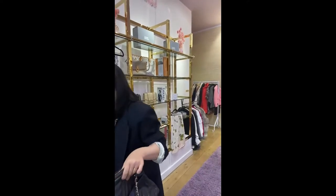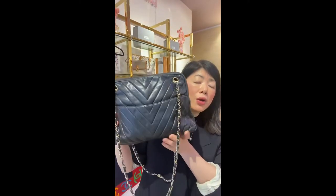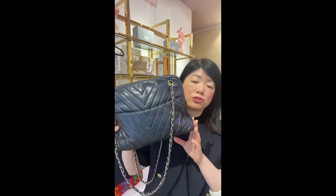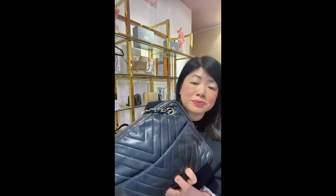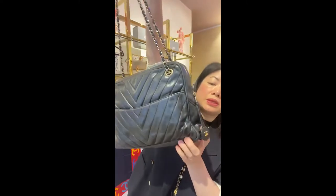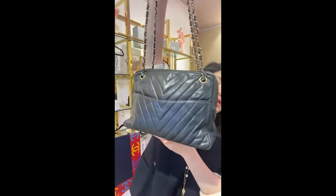So the price, please. When you're ready. This bag is only £900, just £900, which is a fantastic price. If you are looking to score your very first vintage Chanel bag, this is only £900, which is $1,107. And it's in great condition. It is a pre-owned item. I date this to circa late 1980s.